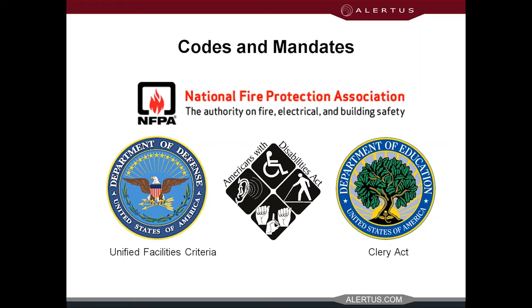The last piece, which is really the interesting area where mass notification is really being pushed and is becoming mainstream, is within the National Fire Protection Association. They introduced mass notification in the code in 2010. It's been optional, but more and more we're seeing it required as high occupancy buildings are built, and mass notification becomes a real priority for local jurisdictions, which generally rely on NFPA as a source for notification.